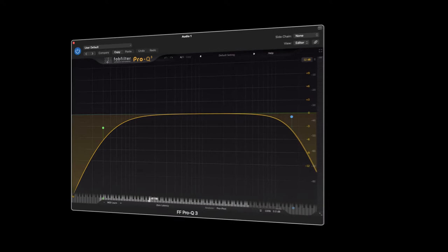I present to you MAAT's EQ Trio. What I believe to be the Q3 killer.